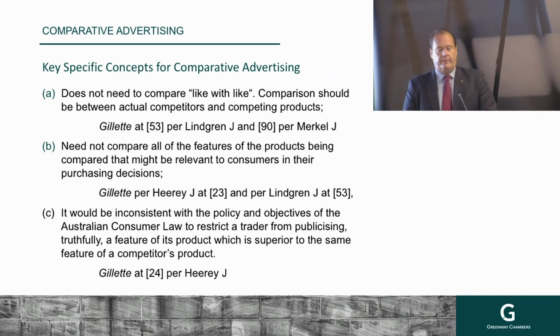Ordinarily, when one is framing a claim, you try and frame the representation as broadly as possible because it gives you more grounds to allege its falsity. If a motherhood statement is made in relation to superiority on all grounds, then you only have to find one ground upon which the product is not superior to say that the representation is false. Whereas if the representation is very specific as to only a certain element of a product, then of course it may not be so easy to prove that the matter is false because that may be correct.